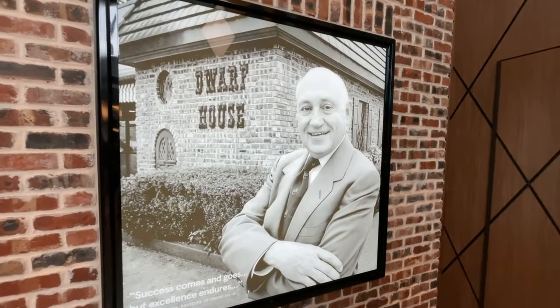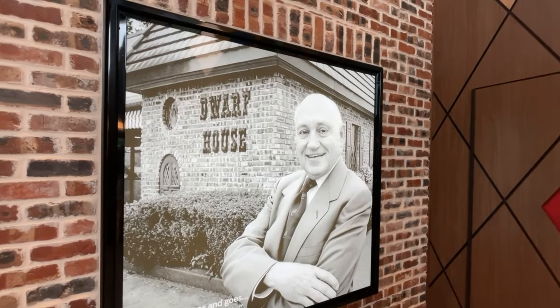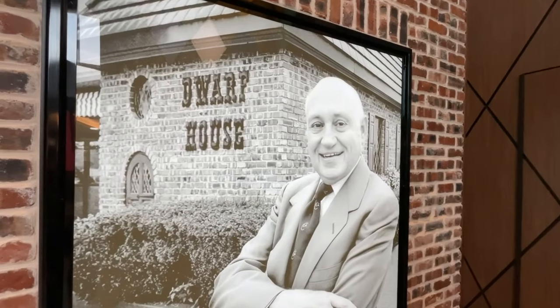of Truett Cathy, the founder of Chick-fil-A. And you can see the original Dwarf House building right here in the background.